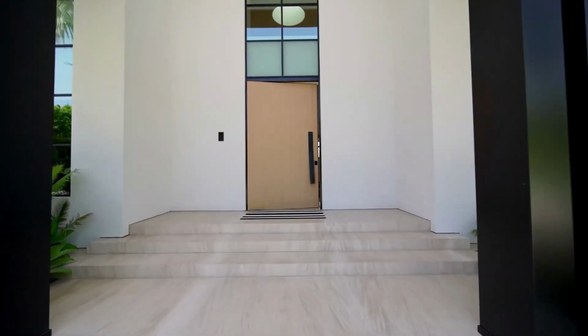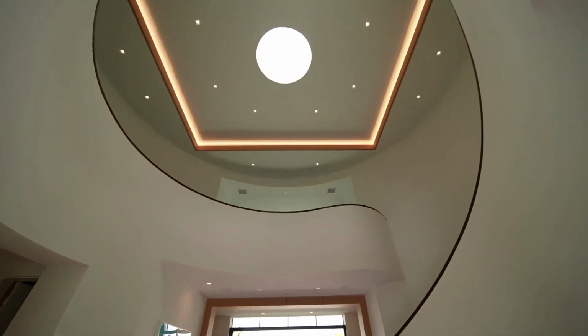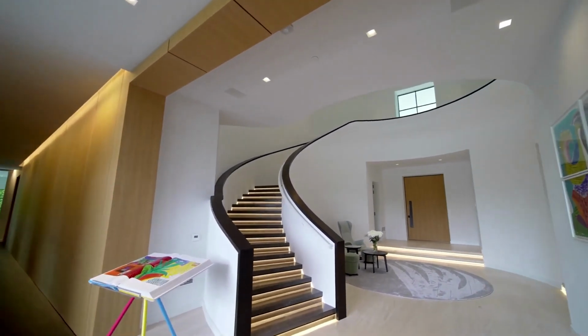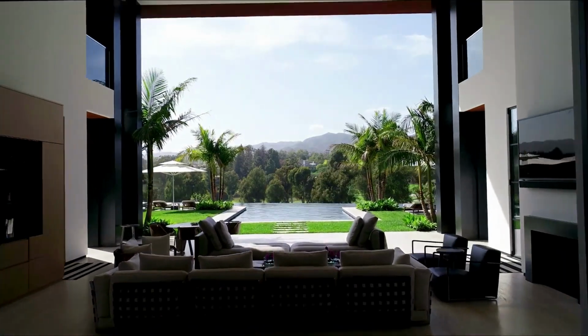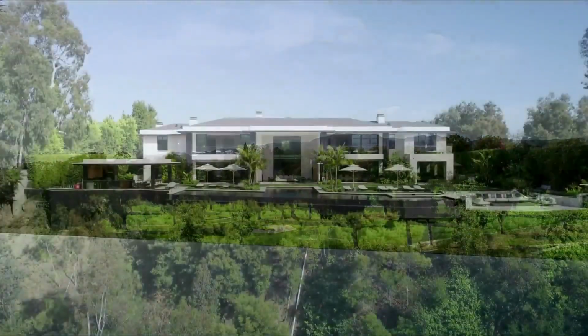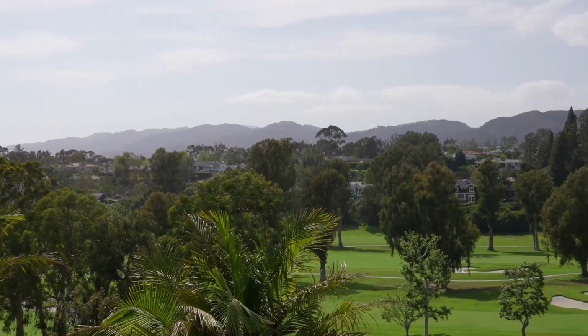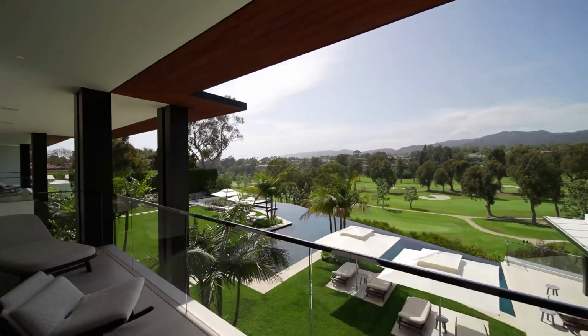Two big columns either side, lovely stone entrance, big atrium entrance here with LED lights and a raised ceiling, lovely curvature in the staircase. And what an entrance that is. What a profound entrance into the main lounge area. Again, looking out over the infinity pool, over the golf course. And it's just so impressive, isn't it? That's why it's $69 million.